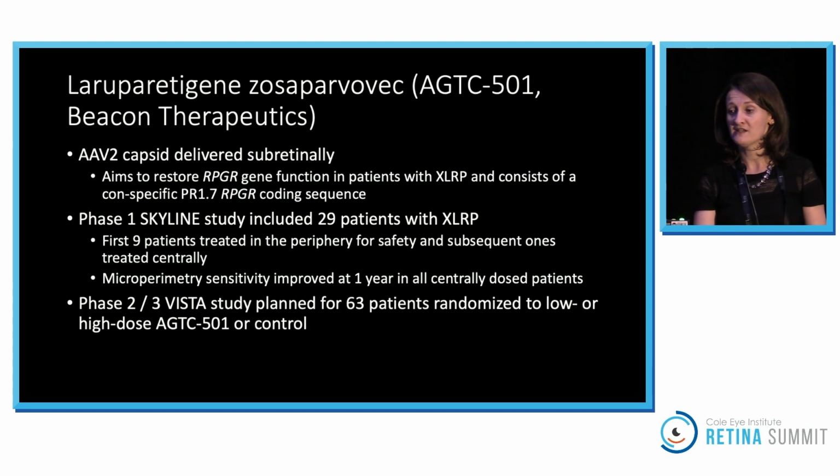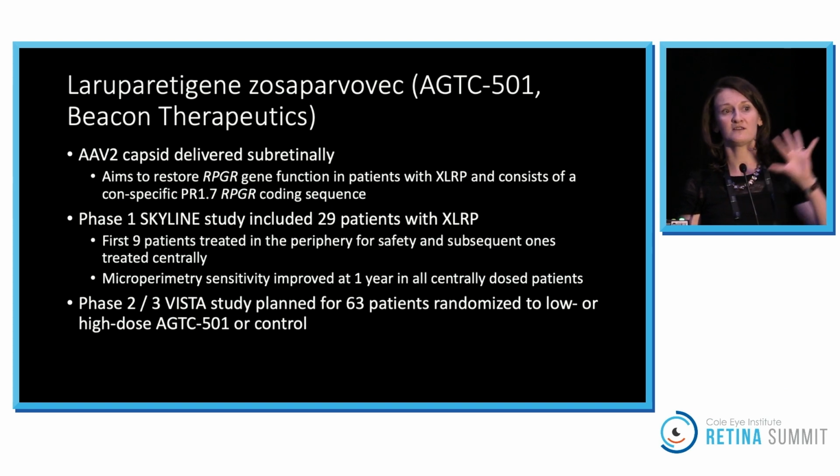Another agent in development is AGTC-501, which is an AAV2 capsid delivered subretinally, also targeting the RPGR gene function in patients with X-linked RP. The phase 1 Skyline study included 29 patients with X-linked RP. The first 9 patients were treated in the periphery for safety, and then for the subsequent doses, patients were treated centrally. Microperimetry sensitivity was improved at 1 year for all those patients who were treated later, who had central dosing.